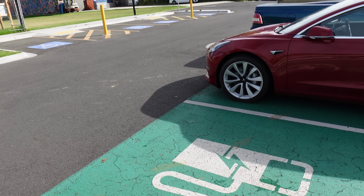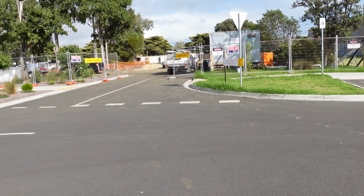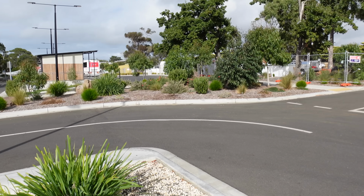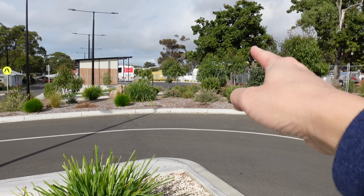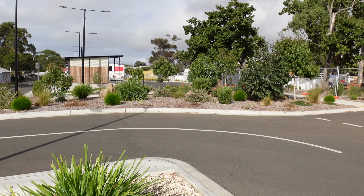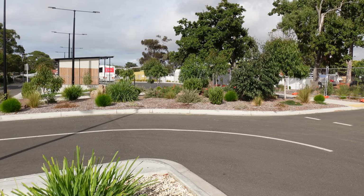Okay, so we're actually in the transit centre car park, which is kind of still under construction over there, but the buses do hang around here. And the town centre is just ahead there, a few blocks that way, so about probably a 5-minute walk. So very close if you want to park your car here and walk over there while the car's charging.